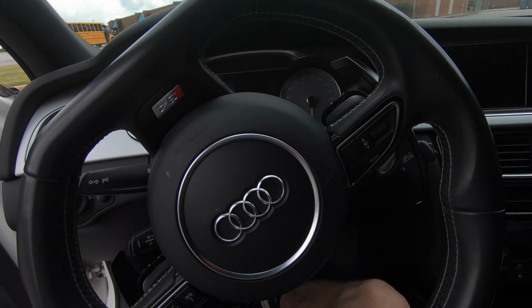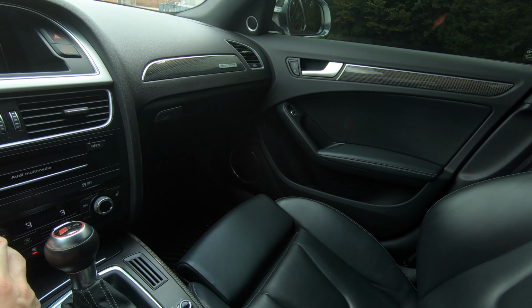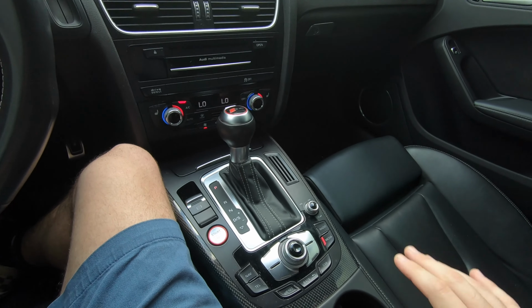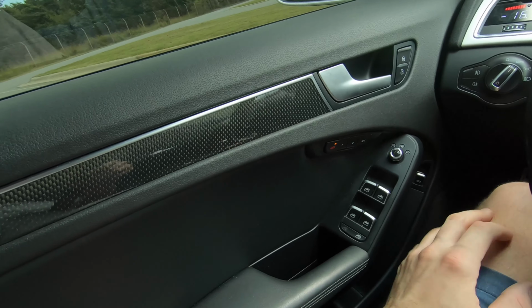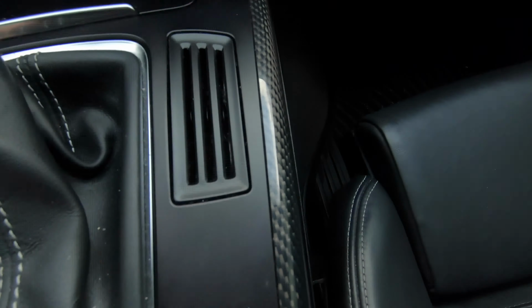Number 3, I'd have to say, sorry, my car's a little nasty, but I'd have to say the interior. I'm gonna turn this on because it's pretty hot outside. I'd have to say the interior from the factory. I mean, here, I'll turn this down so y'all can actually hear me talk. I'd have to say the interior from the factory, it's not wow, but it's definitely better than most cars. I mean, it's got factory carbon fiber, you know what I'm saying? This is not aftermarket at all. This is how the car came, with carbon fiber. And it looks pretty legit.